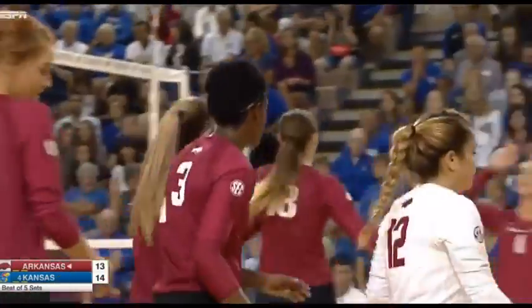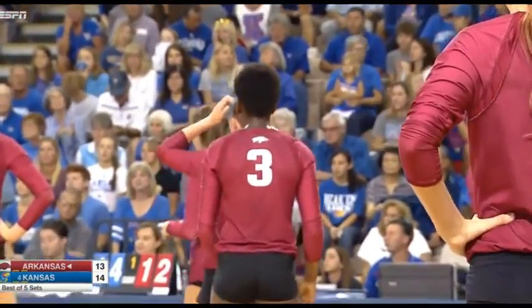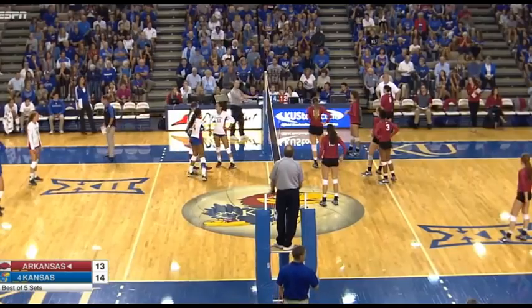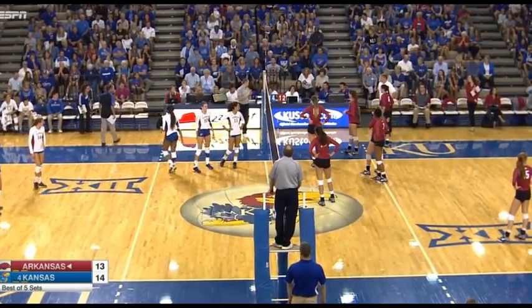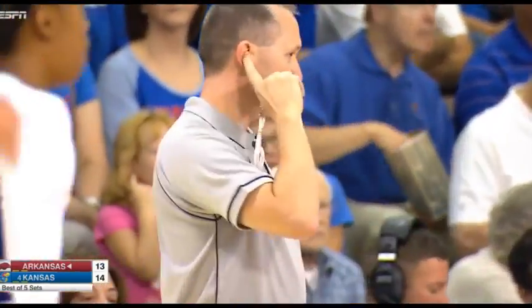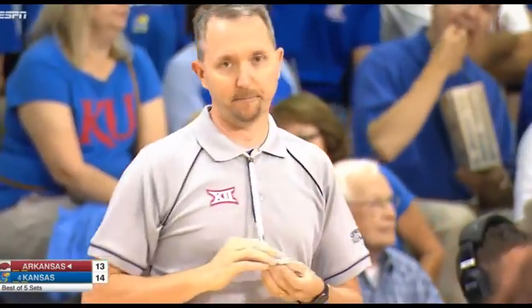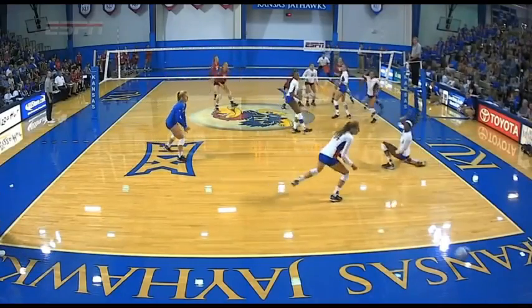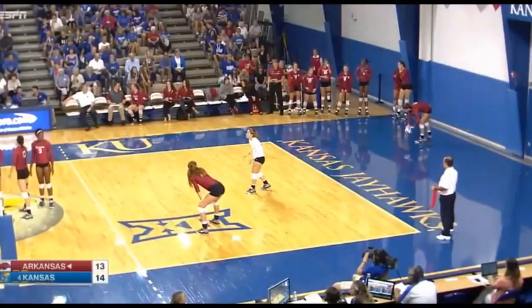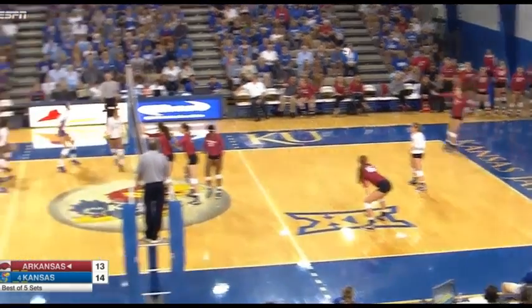Arbin with a big hit. And we did get a touch on that. I thought, well, let's see what the call is. I thought there was a touch originally, but. Yeah, there was. Okay. Just take a look at this. See the plane of the net. It was Anissa Havili. All right. Kansas up 14-13 now.